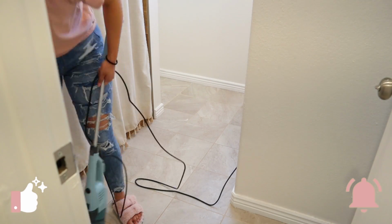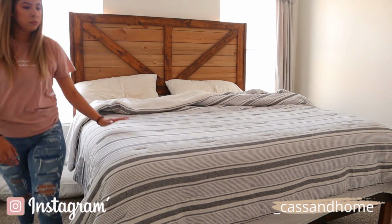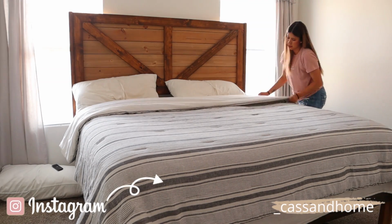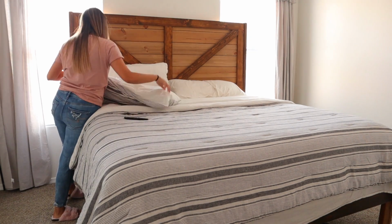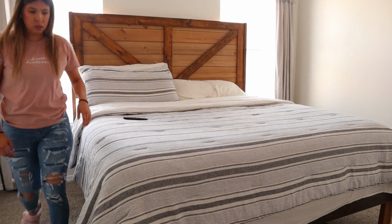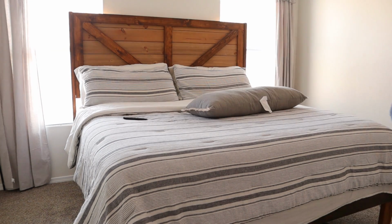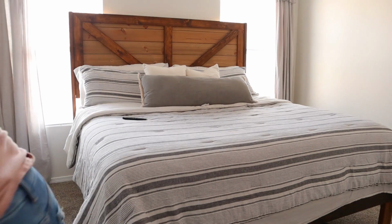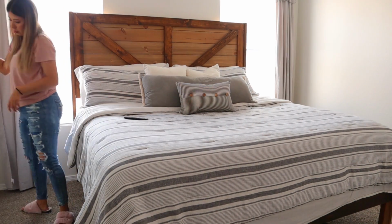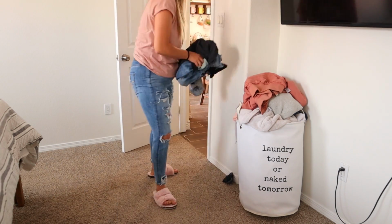Okay, so after the bathroom was done, I moved on to making my bed, which our bed never gets made first thing in the morning. It just doesn't happen. So I do it sometime during the day. Sometimes it doesn't even get made, just keeping it real with you guys. But this pillow right here that I'm putting up, that long one, is from Hearth and Hand, and it has been a saving grace when it comes to sleeping. It has helped me go to sleep so much easier now, so I absolutely love it.